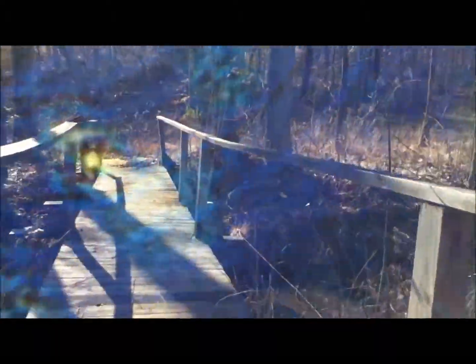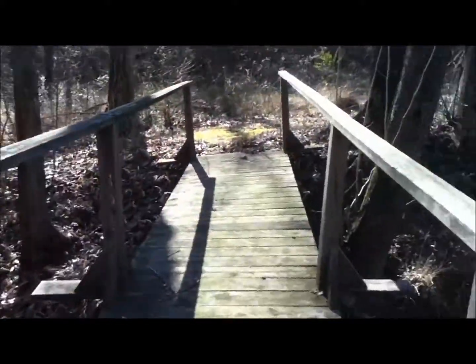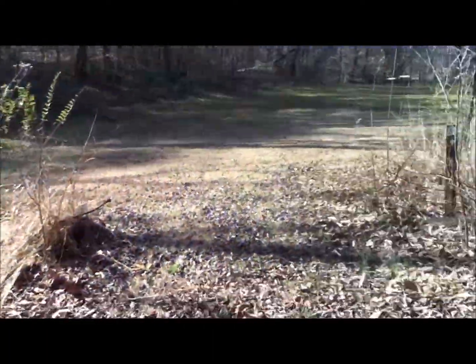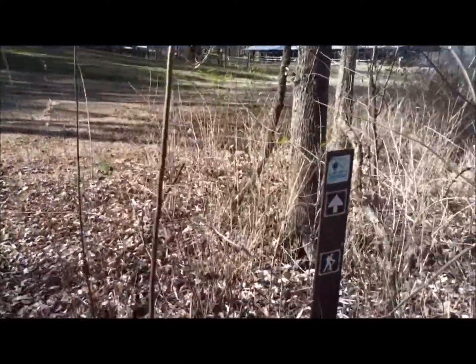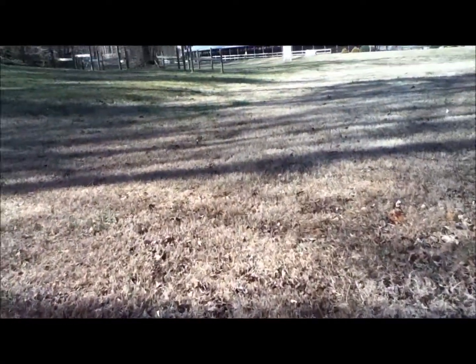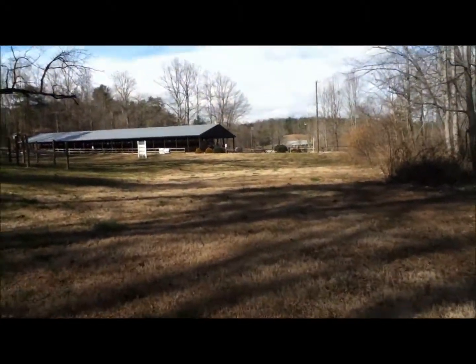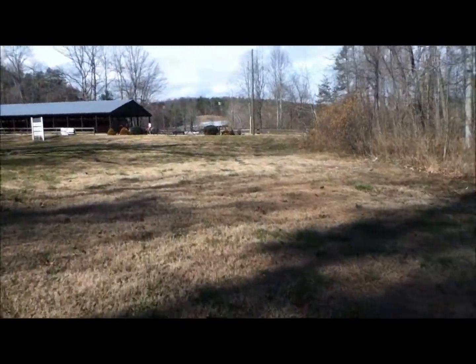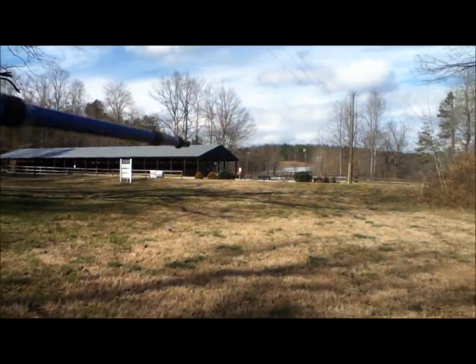Bridge here that we're supposed to cross. Wonderful bridge. There's our Palmetto sign telling us to go straight ahead here. Goes on the other side. So this is the actual entrance to the fence up here. The address, 3136. Forget the actual address number, but this is it right here.